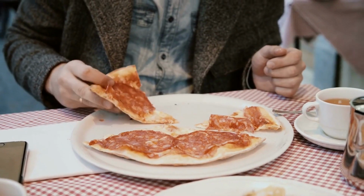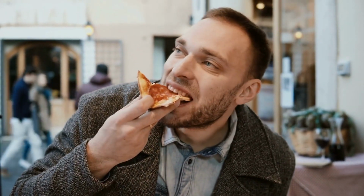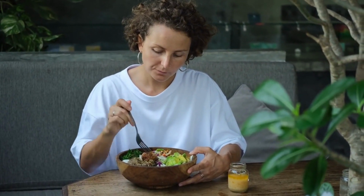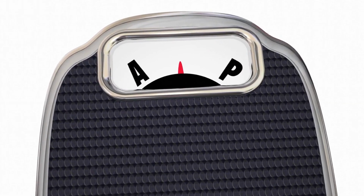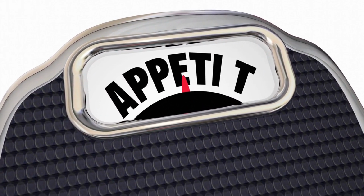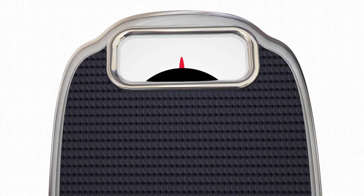In summary, consuming fermented foods can be a beneficial dietary strategy for reducing the risk of obesity and improving overall health. However, it is important to note that fermented foods should not replace other aspects of diabetes management, such as medication and regular exercise. If you have diabetes or are at risk of developing diabetes, it is always best to consult with a healthcare professional before making any significant changes to your diet or diabetes management plan.